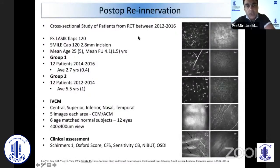So the randomized controlled study ran from 2012 to 2016. These are the parameters that we stuck with back in 2013. We used femtosecond laser flaps of 120 depth. Smile caps were kept at 180, and the incision size was 2.8. This is not what I do on my current Smile, but that's what we were doing back in 2013.